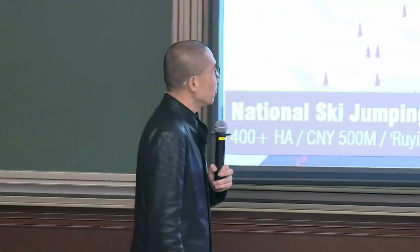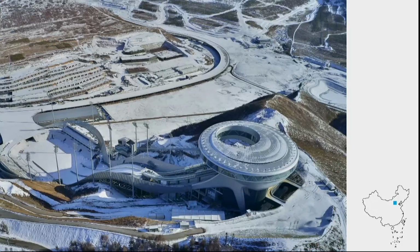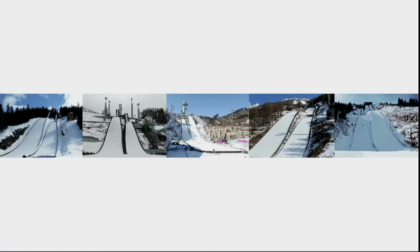Let's start with the National Ski Jumping Center of Beijing 2022. Ski jumps are not known to be easily used after the games. Actually, they are notorious in this regard. Most ski jumps of the Winter Games after 2000 are not very well used. Why? Easy. There are not many ski jumpers out there.